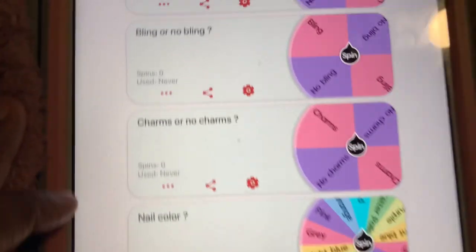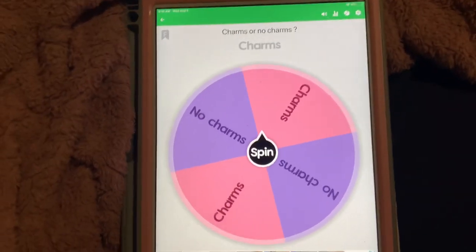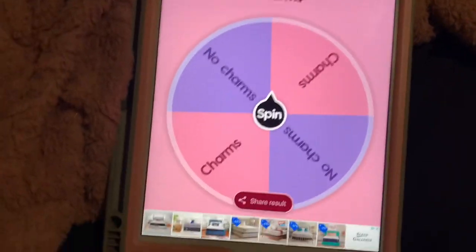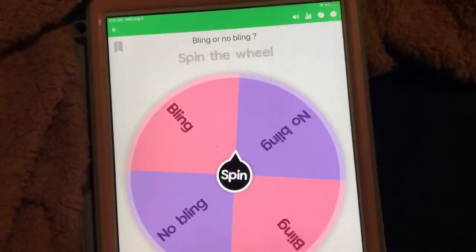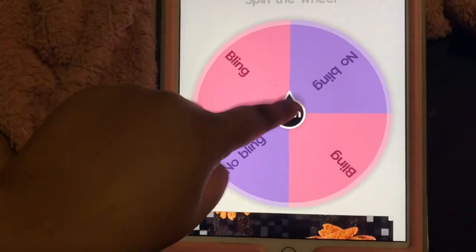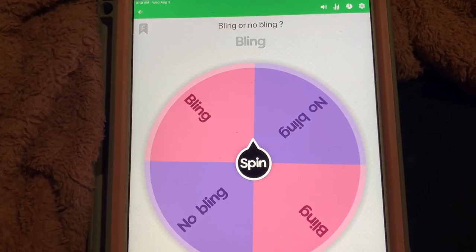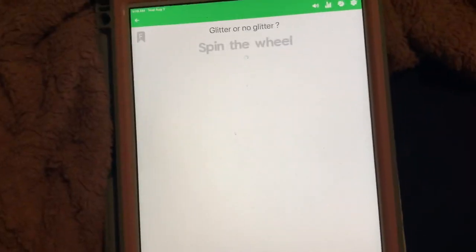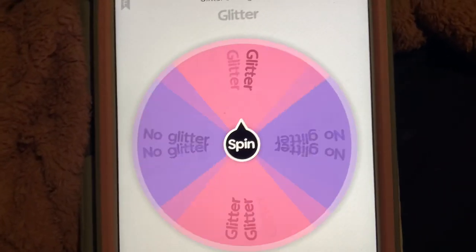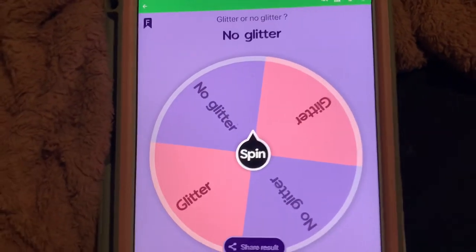Next one, it's going to be charms or no charms, y'all. I am scared because y'all know I love my charms. I'm so scared. We got charms. Okay, period, is what I thought. So we got charms. It's gonna be bling or no bling, y'all. I'm kind of scared. I've been getting into my bling lately, so let's see. Yes, sir! Okay, we got bling up in this thing, and then I did glitter or no glitter. Like raw glitter, you know, texture glitter. Okay, no glitter. Okay, whatever.